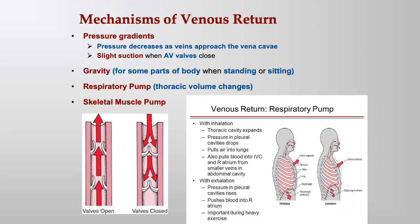Well, the blood is going to try to go both directions, just like we had in the heart. When the ventricle contracts, blood tries to go both directions. The valves prevent it from regurgitating into the atrium. Same thing happens in veins. The valves prevent it from going backwards. So every time you move around, every time you move a muscle, the slight contraction of the muscle is going to help pump blood back towards your heart.